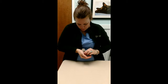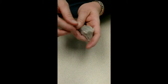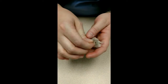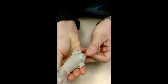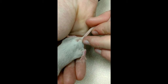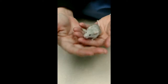She is a female, we do know that, but I will show you an example of how we sex them. So I'm just going to restrain her over. Oh, I know, I'm sorry. She is not too happy about it. So right there is her little genital papilla, and then to her anal area is super short. A male would probably be much longer. Also, the females do have nipples, whereas the males do not.